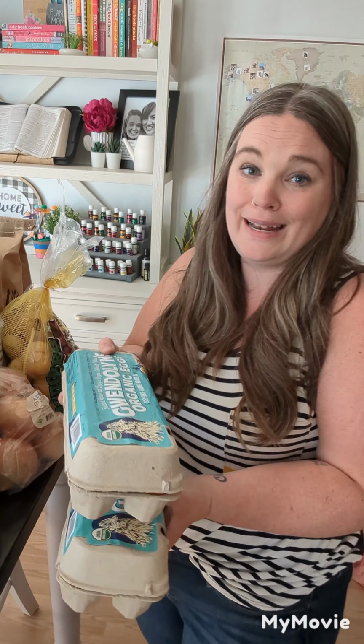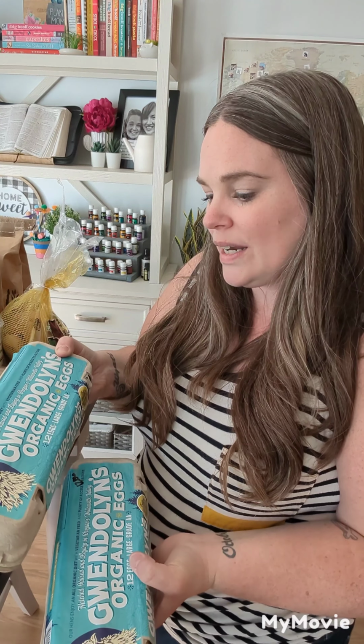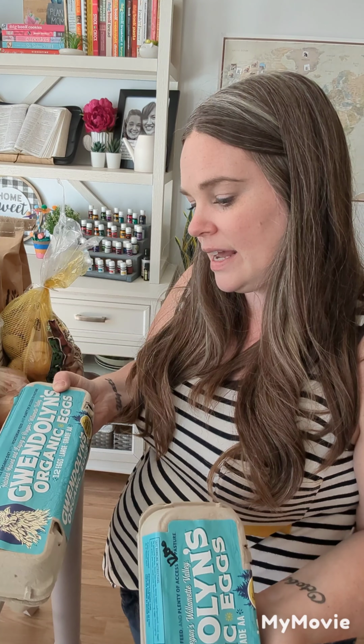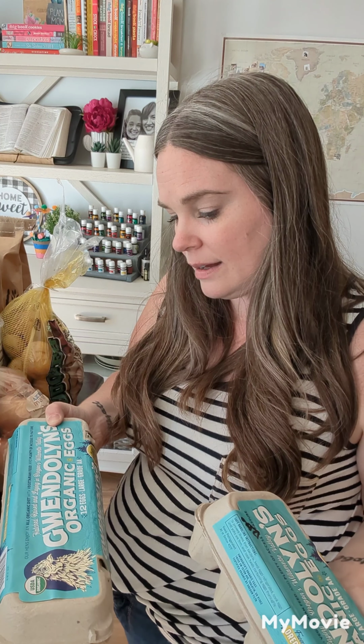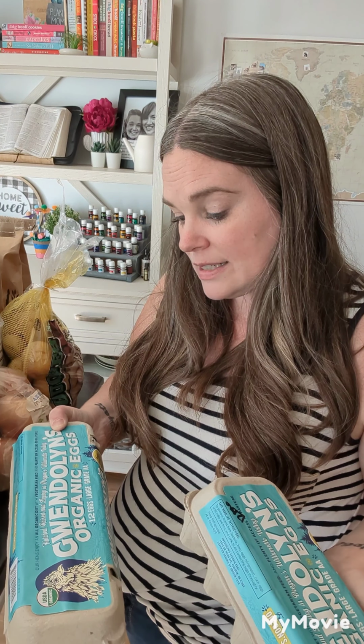We get these eggs often, and we've been really lucky. We've only had one incident of them getting crushed. It's the Gwendolyn's Organic Eggs. They are hatched, raised, and laid in Oregon's Wilmot Valley. They're fed an all-organic diet, vegetarian feed, and plenty of access to pasture. They're just really good eggs.